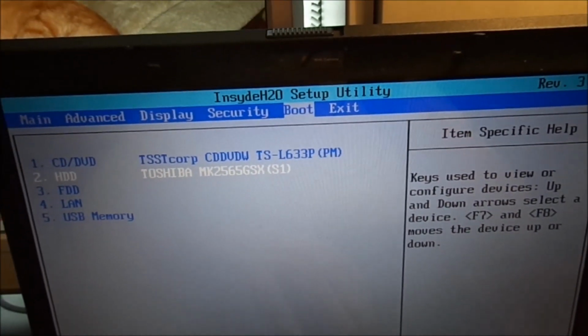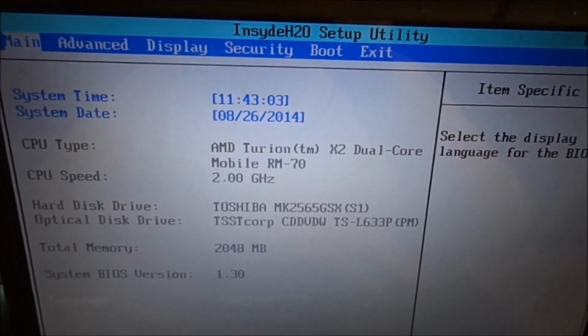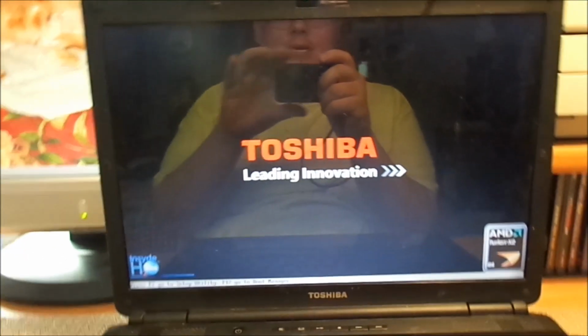It's interesting. It doesn't actually tell me how big the hard drive is here, but I'll look that up online and see if I can get some information. So let's go ahead and try and boot this. We'll see if there's any operating systems on there, see if people did what they were supposed to do and cleaned off their information. And I'm guessing this is probably running Windows Vista.